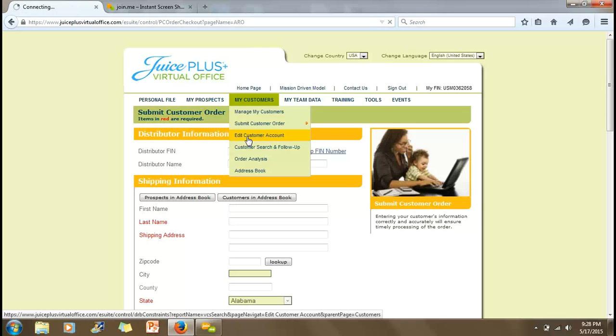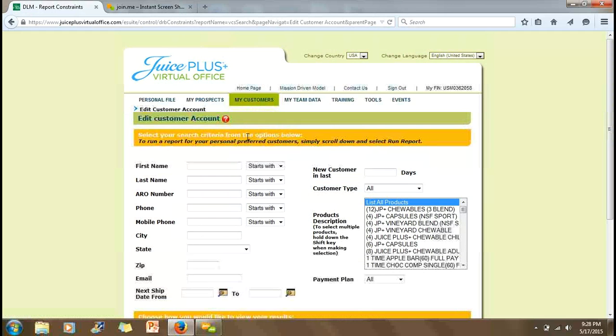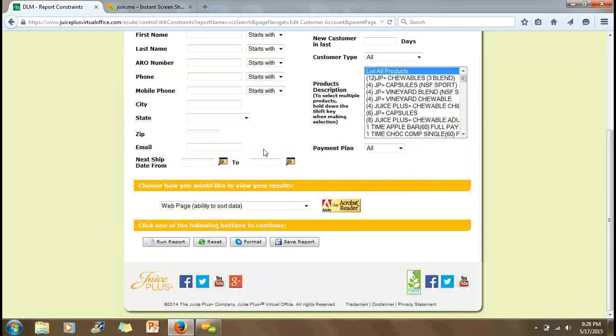for your customer. You can search the customer's name. You can search their FIN number, their ARO order number. You can search by their phone number. Basically, I wouldn't worry about much of this. I would just put in their first name or their last name, and then go down here and press Run Report. And that's going to pull up all the customers that have that name.